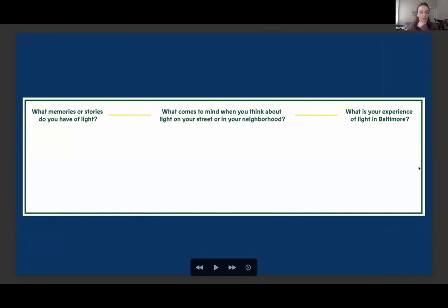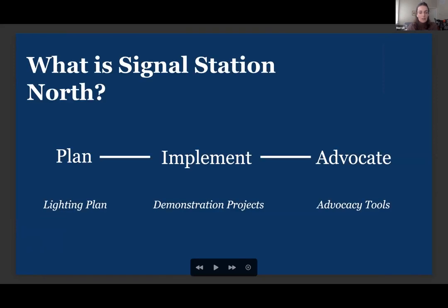What are your memories of light? What comes to mind when you think about light on your street? What is your experience of light in Baltimore? These were the questions that rooted our thinking as we began work on Signal Station North, a project designed to plan for high quality creative lighting in the public spaces of Station North, to implement projects that demonstrate the recommendations of that lighting plan, and to create tools for community members to better advocate for high quality lighting in their places.